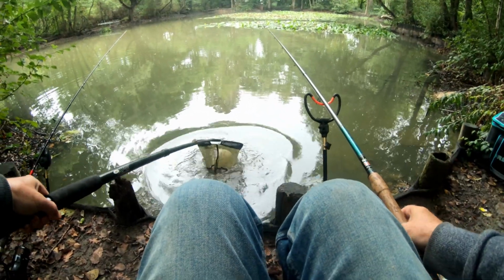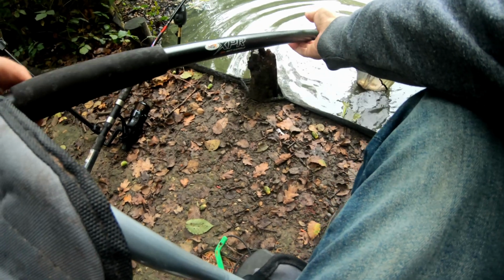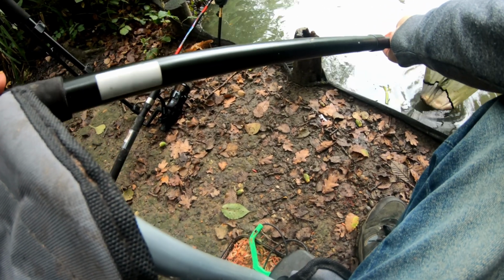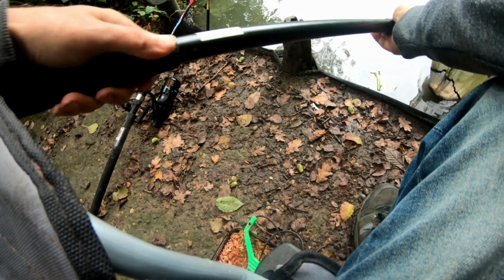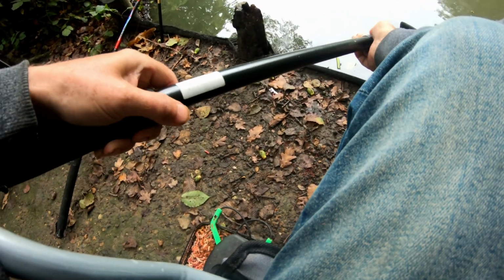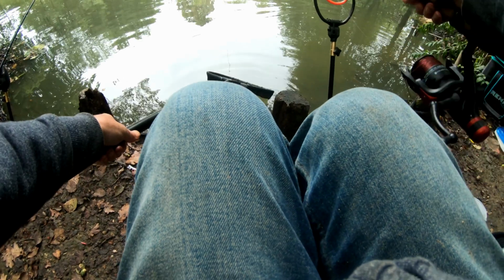A lot of the fish in here apparently feed on natural bait. So they feed on all the natural insects and bugs that are in the water, and they don't feed so much on the other kinds of bait. Now this bream was caught on maggots. But it's my first fish out of a new pond.